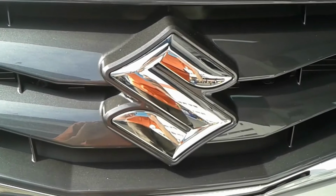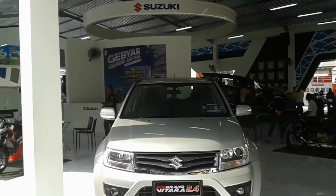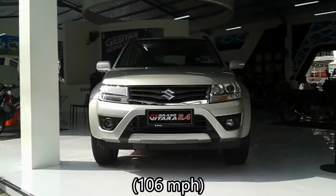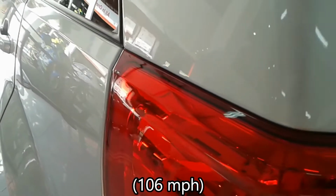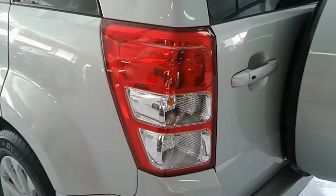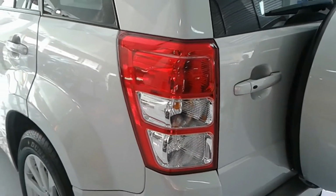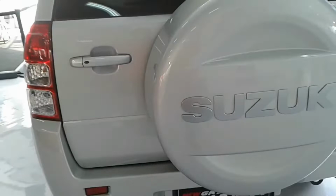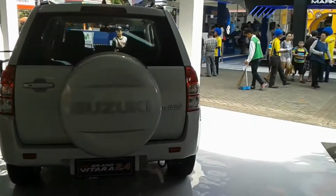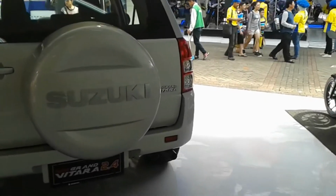This car can accelerate from 0 to 100 km per hour in 12 seconds and reach a top speed of 170 km per hour. 55 liters is the fuel tank size, and the combined fuel consumption of this Grand Vitara 2.4 petrol manual is 9.4 liters per 100 km. The Grand Vitara is a rear-wheel drive vehicle.